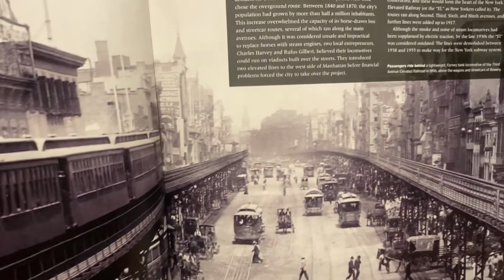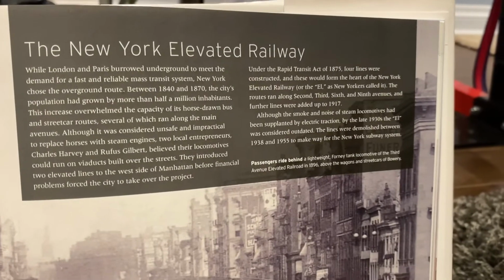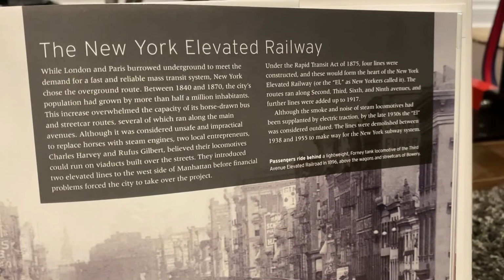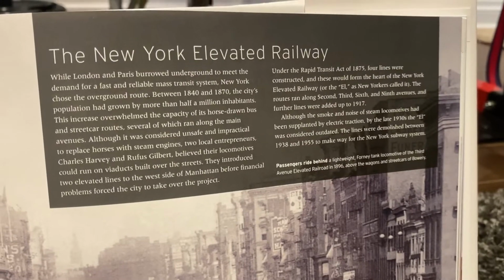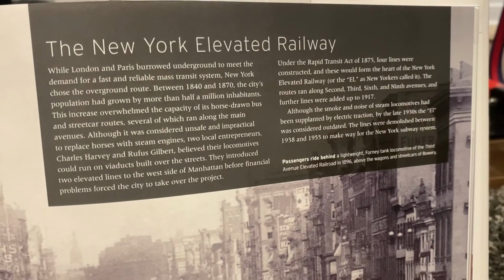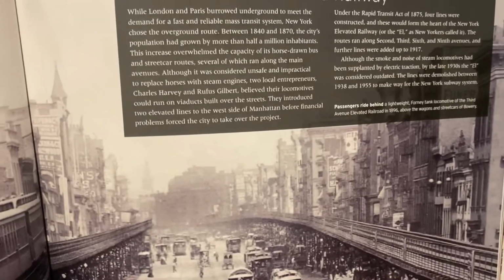The routes ran along 2nd, 3rd, 6th, and 9th Avenues, and further lines were added up to 1917. Although the smoke and noise of steam locomotives had been supplanted by electric traction, by the late 1930s, the EL was considered outdated. The lines were demolished between 1938 and 1955 to make way for the New York subway system.